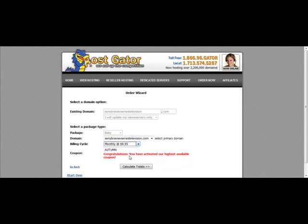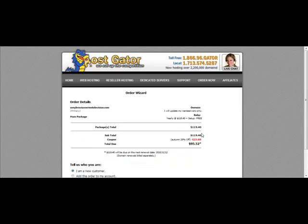Now you could choose, if you want to go yearly to kind of maximize your discount there. You notice that as you upgrade to a yearly package, it actually knocks your yearly amount clear down to only $95.52, with this 20% discount. If you divided that by 12, it'd come out to be about 7 something a month. So for about 7 something a month all at once, you can get the HostGator unlimited baby package.